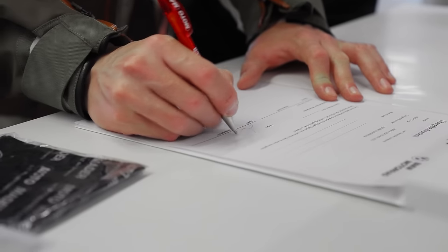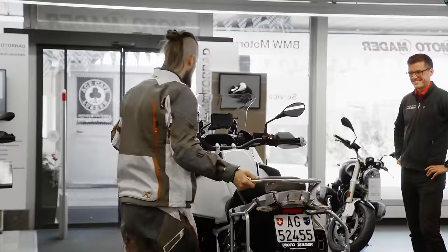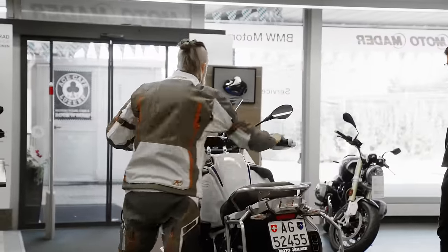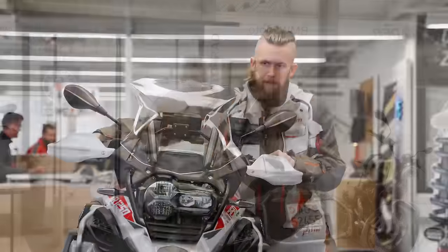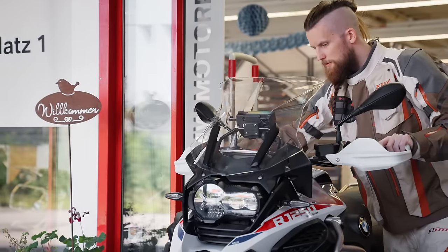So came the day when I had to say farewell to my black beast of an R1200GS Adventure to make space for a brand new, state-of-the-art travel machine. The BMW R1250GS Adventure Rallye.